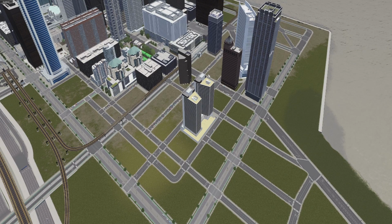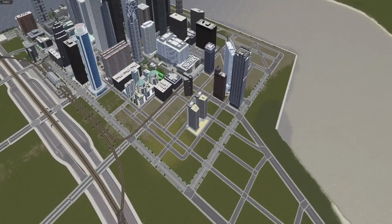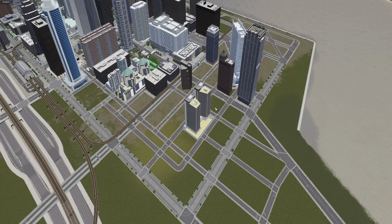So today's episode, just like I said, I'm gonna be building some condos and tourism, and I'm gonna fill up this big old area right here. I'm tired of seeing the empty space, so we're gonna get it filled. Might be a long episode. We're gonna see how it goes.